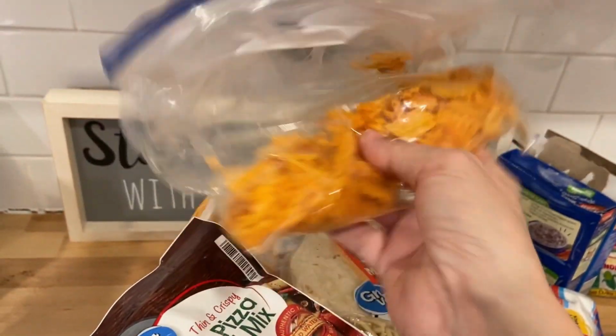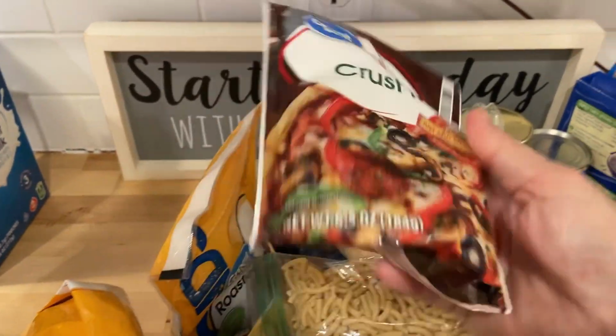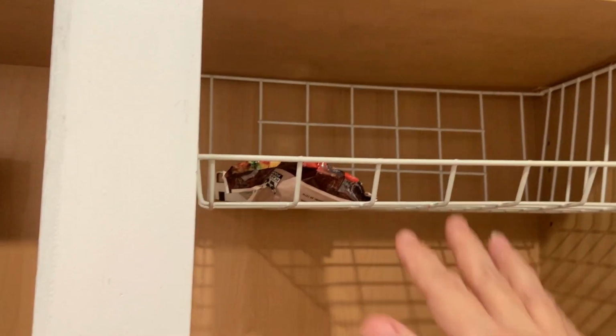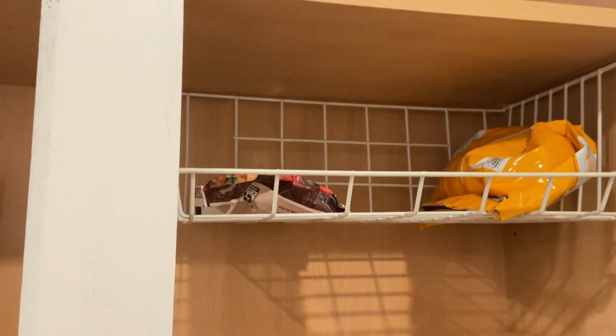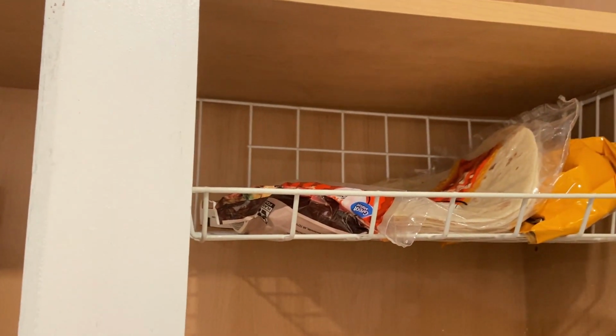And all these old chips, I think I'm going to get rid of. Just kind of nasty. So, like this pizza crust, I'm going to put that here. Something that won't stand up straight like this just falls down in the cabinet. I'm going to put that stuff up here, like the open bags of chips that are good. We usually just let them lay here and it's a big mess. The tortillas won't stand up straight, so I'm going to put those up here as well.